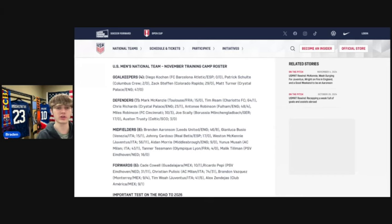Another one I just remembered to mention that I forgot earlier, Leonard Maloney is also injured. I do think he also deserves a chance at some point, maybe as a CDM, maybe even try him as a center back, who knows? But for now, he is injured, so no chance for him there, unfortunately.